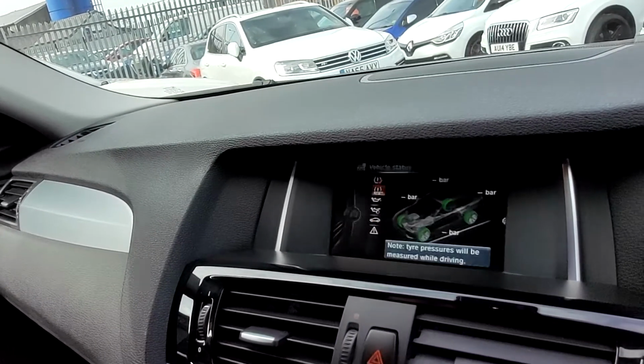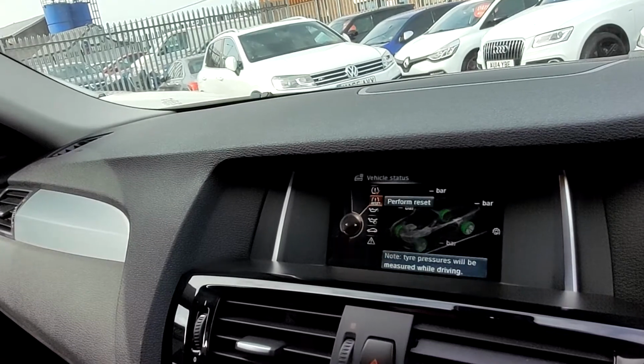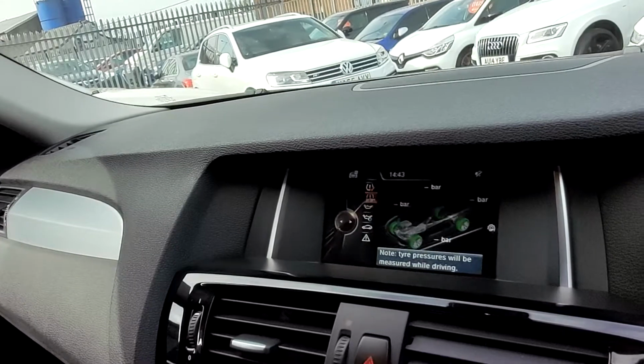And here you have the vehicle status where the all-important information is. You have the tyre pressure monitor, your reset button. Now the tyre pressures will only be measured as it states when driving.